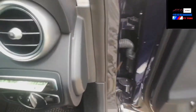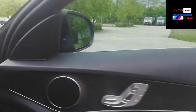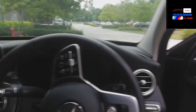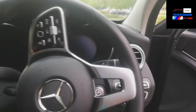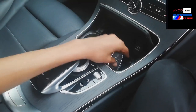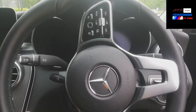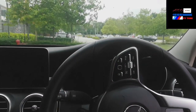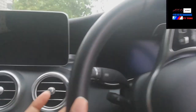So let's enter this car. Ingress and egress. So nice. Okay, so mosquitoes are coming into this beautiful place. Yep, so now we are in the interior of this car. First of all, let us put the keys here. Yep. So this is the key detector for the car. And if you notice, the steering wheel, Napa leather steering wheel. So nice to hold and so thick. Look at the thickness.